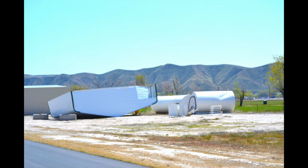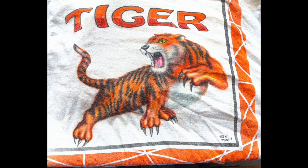Now we have insurance because even if we're in a hangar, that doesn't mean the hangar is not going to blow over. That actually happened in Emmett, Idaho back when I was tied down out there in a windstorm.